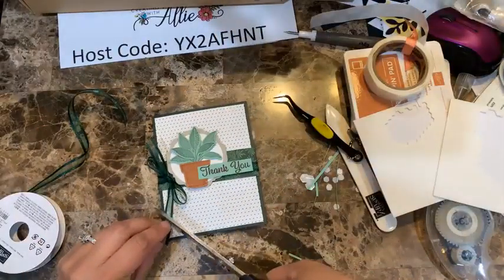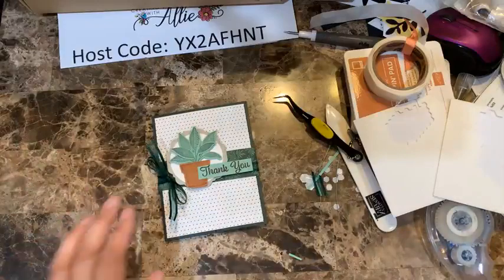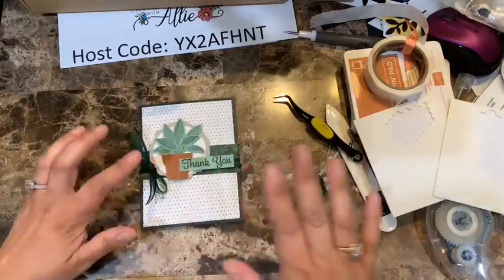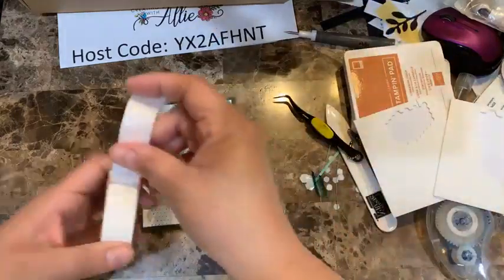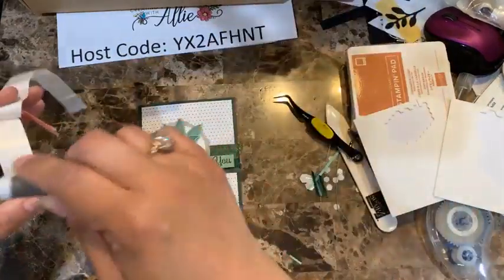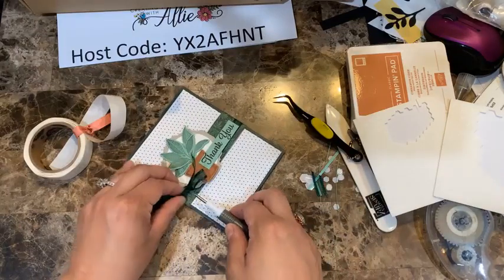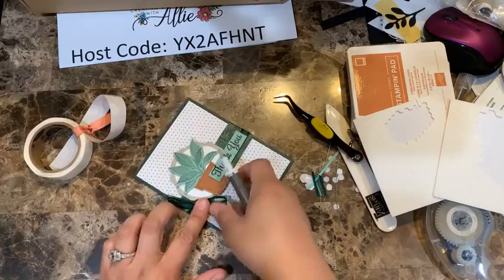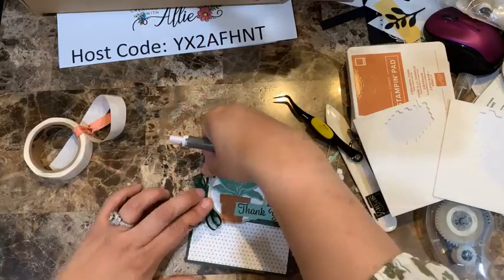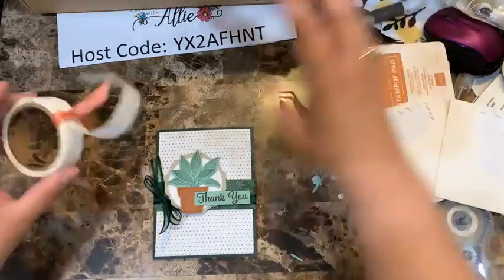See, that bow makes it even better. I mean, the card looked okay with just the label and this one. But once we put the bow, I mean, it just changed completely. Don't you think? All right, so let's go ahead and add this one. I always like adding a glue dot on the bow so that it's not moving around, it's not undoing or anything, you know? So there you go.